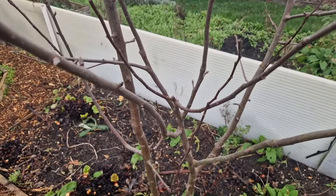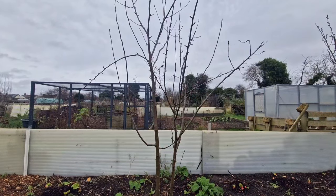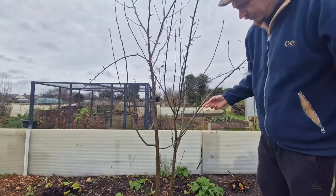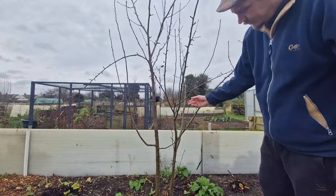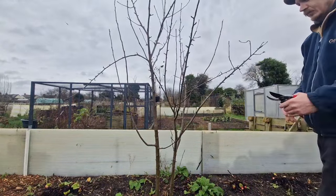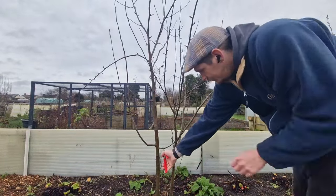Now you don't want any rubbing branches, as this could lead to a wound on the tree and that will allow some disease or some rot to get into it, which is something you don't want. And the thing with the branches being too overcrowded is that you want plenty of space in between those branches, especially when it's in full leaf and it's got those apples in there, just to reduce any chance of any mold or disease that might be airborne.